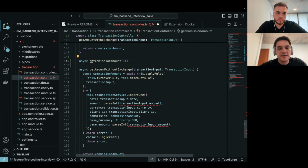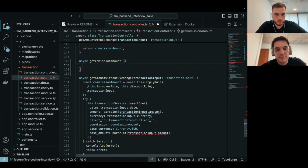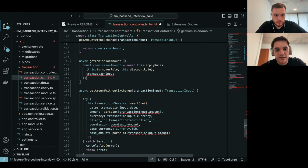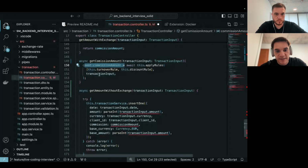So we added these two methods. I say it's asynchronous, and I'm just going to get ahead, take this code out just like that. Give me a sec. Put it here and see what do you need. I need a transaction input here. Copy that. So far so good. And I'm going to just return that commission amount.